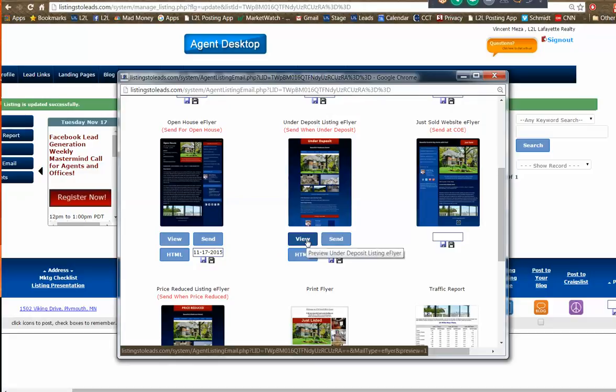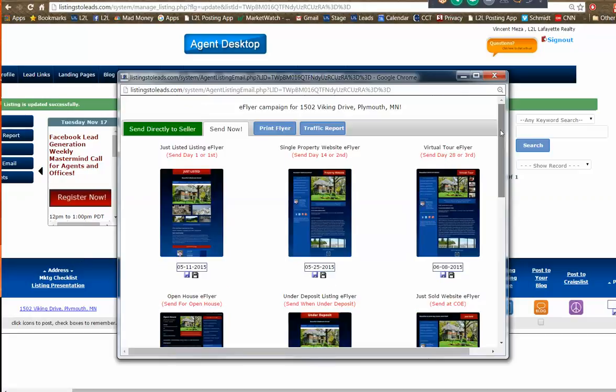And we do it for a couple of reasons. One, every one of our tools can capture leads and generate leads, so the more we can get tools out to the market, the better. Two, there are multiple events. Inventory is tight, but there are multiple events with every listing that are a great opportunity for you to talk about that listing: just listed, open house, in contract, just sold. These are all relevant points, and most agents don't take advantage of any of that.